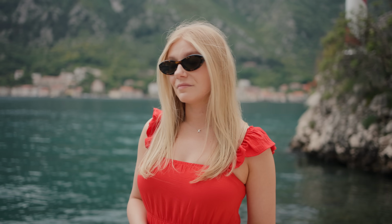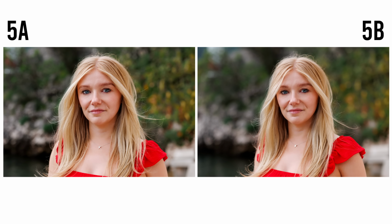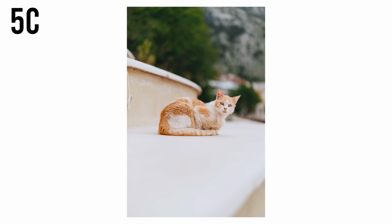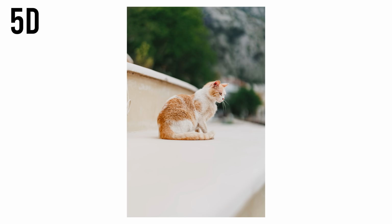But now, what about a classic headshot? Do you reckon you could see the difference? Here's our shots. Do you think one of these was taken at f1.2? But before I reveal, here's a portrait of a cat who is totally judging you for taking so long to figure out which of these shots was taken at f1.2.